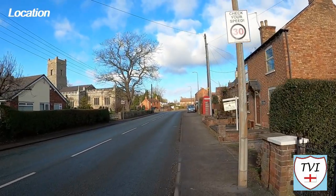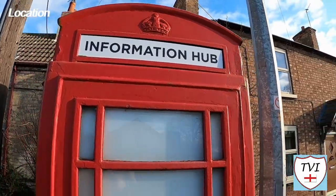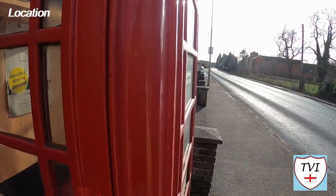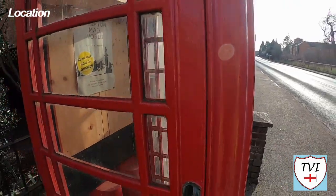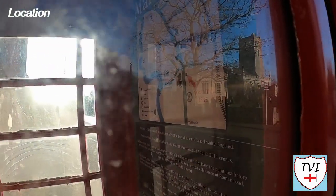The population of this one, which includes Burton, was 747 at the 2011 census. It lies on the A156, 5 miles south from Gainsborough and 11 miles northwest of Lincoln. A lot of information about the village can be found in this telephone box, much like in Torksey. However, it appeared that this was locked.